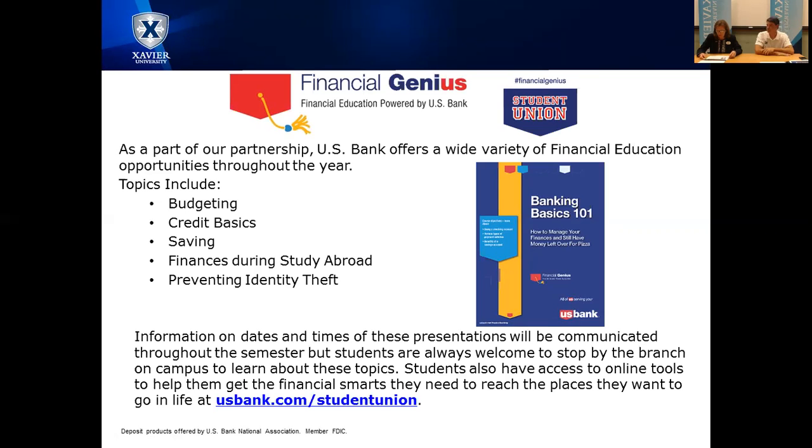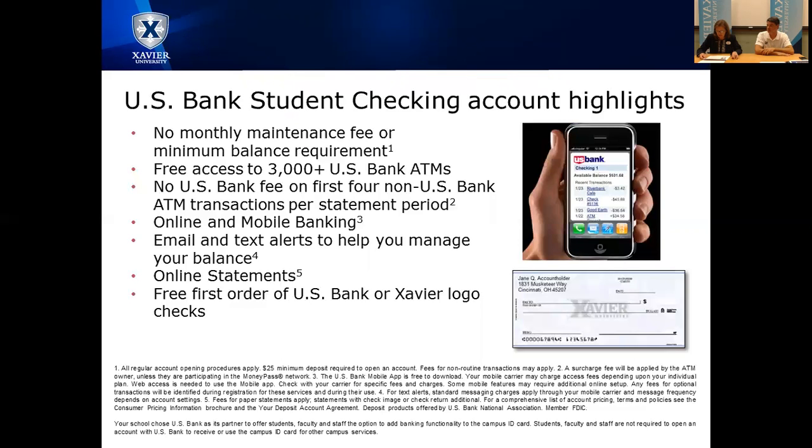Just a few more details on the student checking account that we do offer. As I mentioned earlier, there's no monthly maintenance fee on the account or minimum balance requirement. You do get free access to the 3,000 plus U.S. Bank ATMs located across the United States. There is no U.S. bank fee on the first 4 non-U.S. Bank ATM transactions that you make during your statement cycle. So you will not get a surcharge from us.